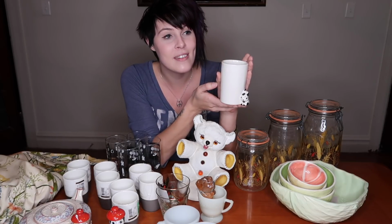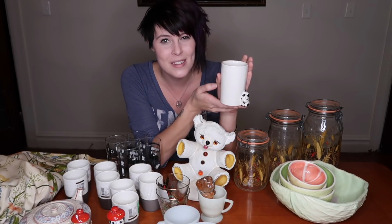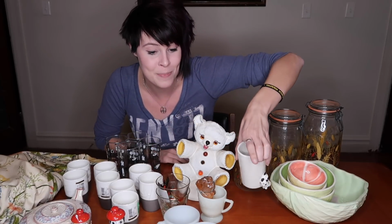I got this for the kids' toothbrushes up in the bathroom. It's got a little bunny on it. They had a hippo too, but I figured that it wouldn't fit on our sink. We got a really small bathroom, so there's not a whole lot of sink space, so I needed something small, so that'll do the trick.